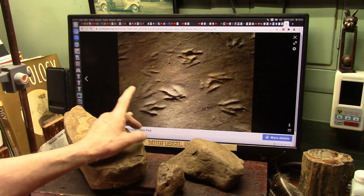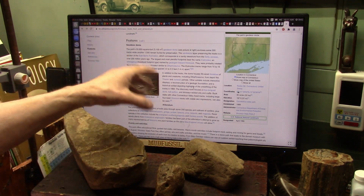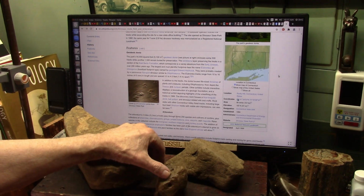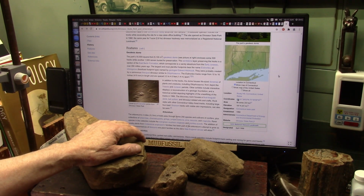Don't forget now, they're right down the street from me. And this is a big find. I'm right in central Connecticut here. Now, my property is special, very special. Theirs is pretty special, but not special like mine.